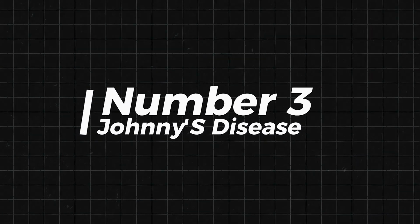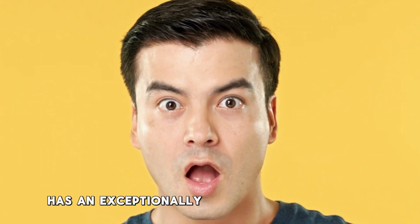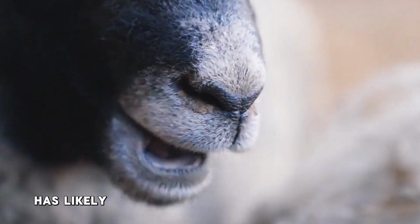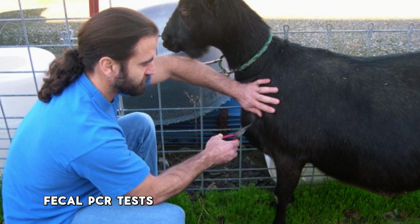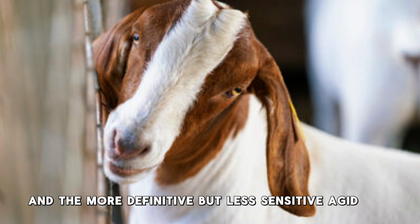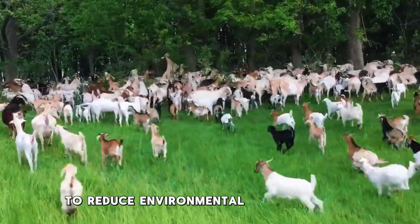3. Johne's disease, combating a silent herd destroyer. Johne's disease, caused by Mycobacterium avium subspecies paratuberculosis, has an exceptionally long incubation period of 2 to 5 years. By the time clinical signs like chronic diarrhea and weight loss appear, the animal has likely been contaminating your environment for years. Testing options include fecal PCR tests for direct pathogen detection, ELISA blood tests for antibody detection, and the more definitive but less sensitive AGID test. Immediate removal of positive animals, implementation of strict calf hygiene protocols, and careful pasture rotation are needed to reduce environmental contamination.